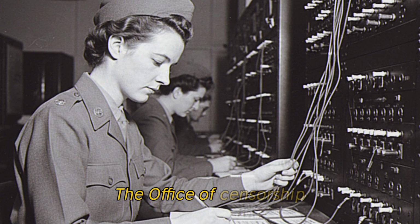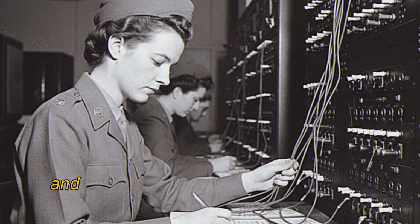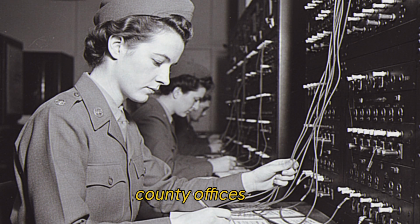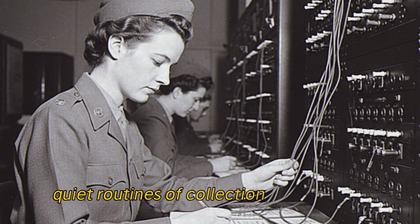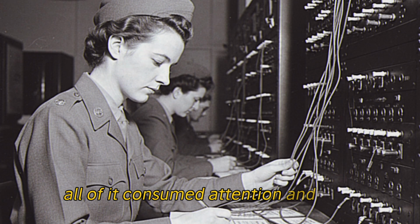The Office of Censorship revised its guidance after the Bly tragedy, and newspapers began to carry cautious accounts. County offices built quiet routines of collection and disposal. None of this resembled a mobilization. All of it consumed attention and time.